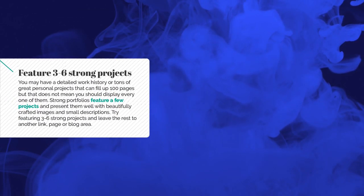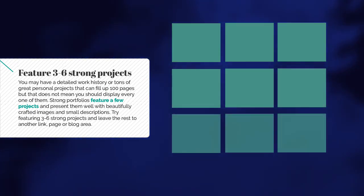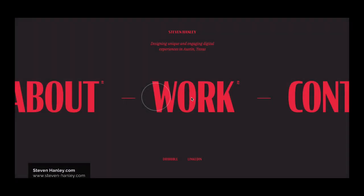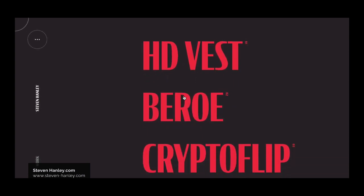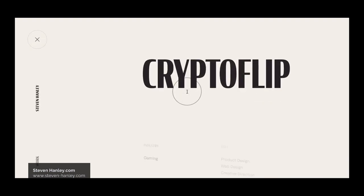First of all, they don't feature too many projects. You may have a detailed work history or tons of great personal projects that can fill up hundreds of pages, but that doesn't mean you should display every one of them. Strong portfolios feature a few projects and present them well with beautifully crafted images and smaller descriptions. Try featuring 3 to 6 strong projects and leave the rest to another link, page, or blog area.